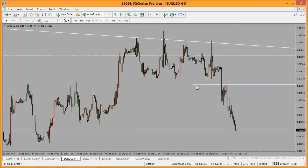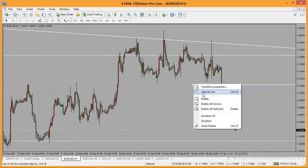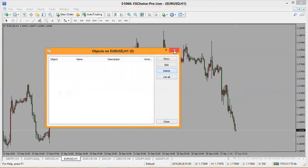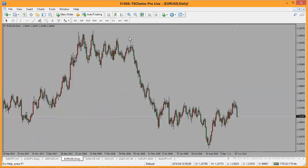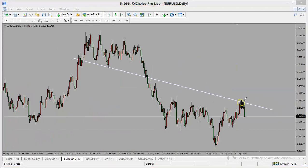Here's the reason why I went short. Let me just show it to you. The reason why I went short is because I saw in the bigger time frame this level here acts as a resistance level, because it's broken here. You see here, so it is acting as a level of resistance.